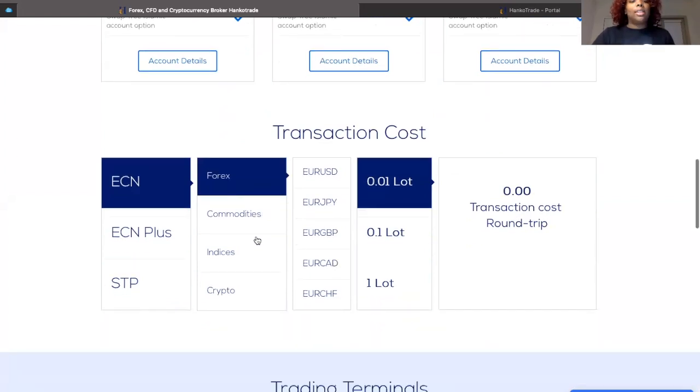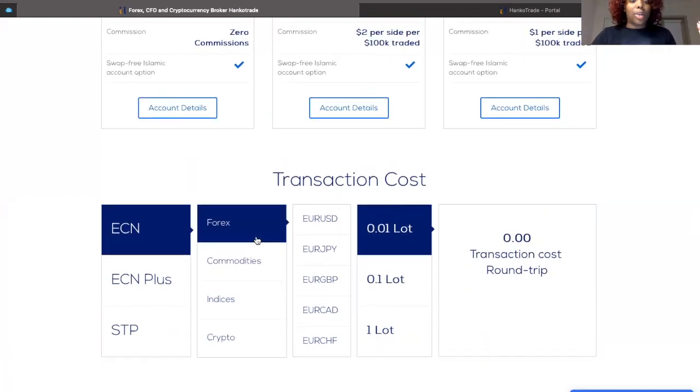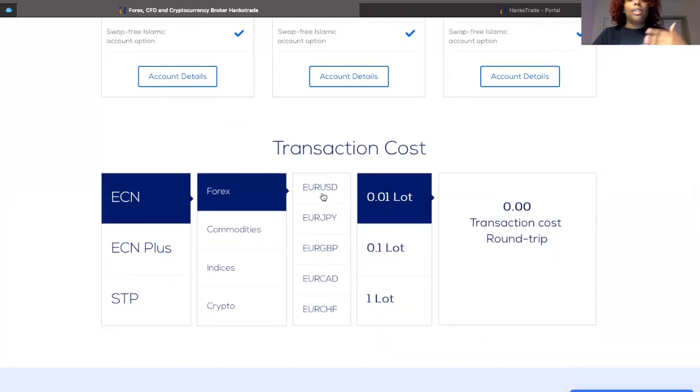So, for instance, you have an ECN account, because that's what we're going to create. And this is Forex. We're going to go ahead and do EURUSD, because I said, guys, that's my favorite Forex pair. And then we're going to be using that 0.01 lot size. And here in the corner, it's going to tell you how much that transaction cost is going to be towards the broker. And as you guys can see, it's $0.